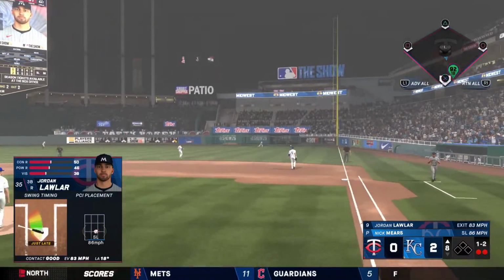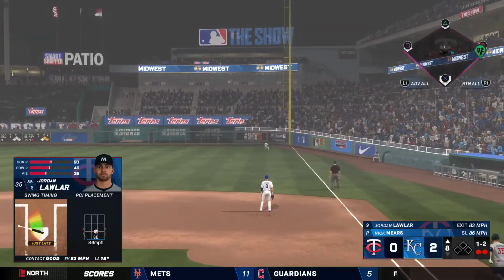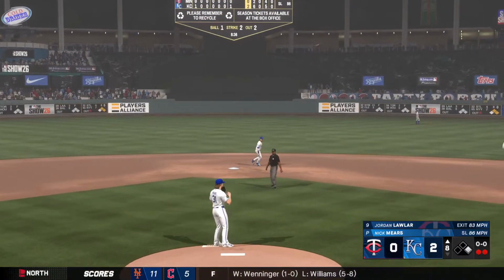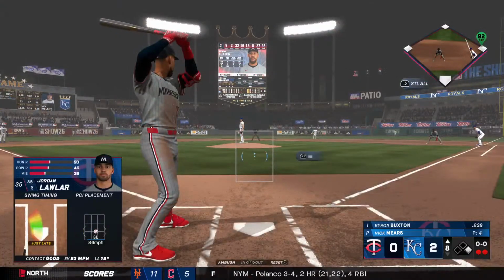Slice the other way. That's a base hit. And that'll bring the tying run to the plate. So back to the top of the order. Byron Buxton, the next Twin up to hit. He's 0 for 1.